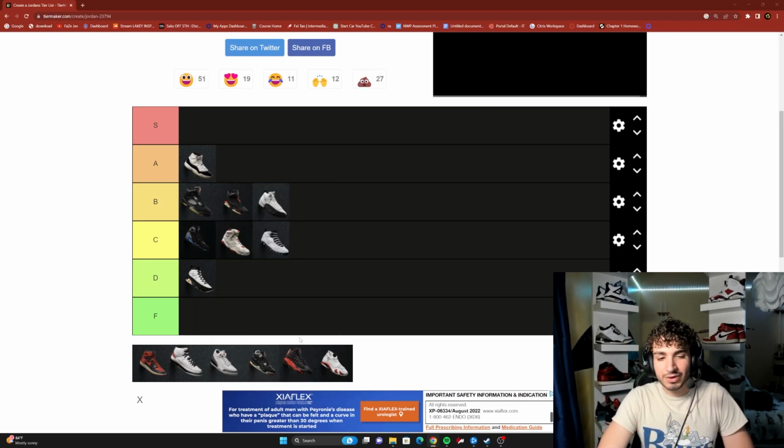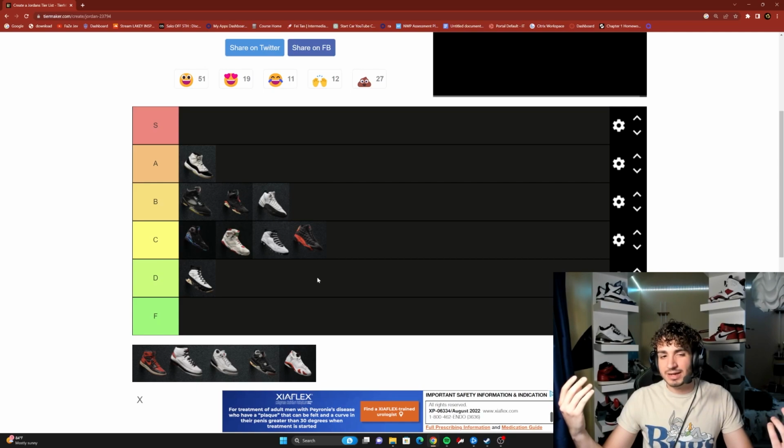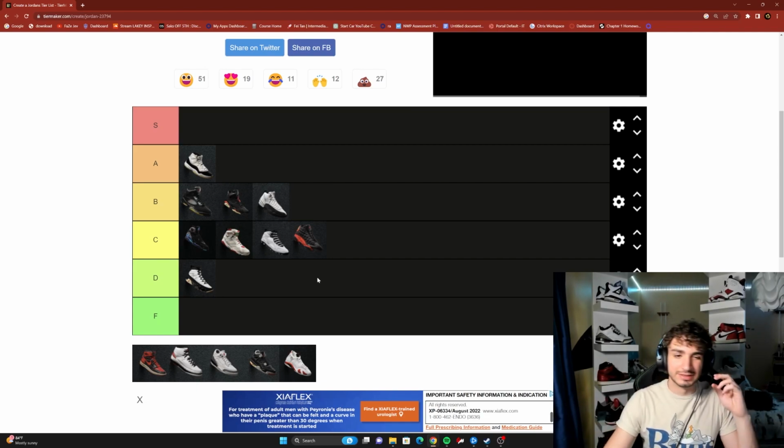Alrighty, next up, we're gonna do the Jordan 13. Yeah, this is C tier. Like I said, same reason as the Jordan 12s. Great silhouette and everything, it just doesn't quite hit. To me, it kind of takes a huge step back from the Jordan 11 and Jordan 12. It's trying to go towards that style, but it was just doing too much. A lot going on here. Some of them are really pretty, but definitely C tier, below all these other sneakers.